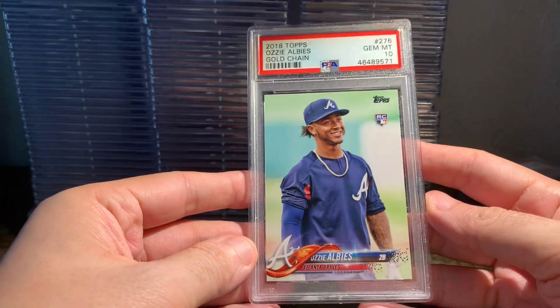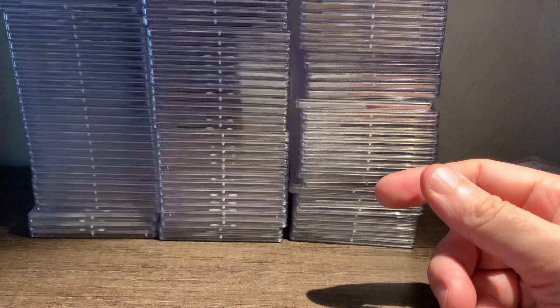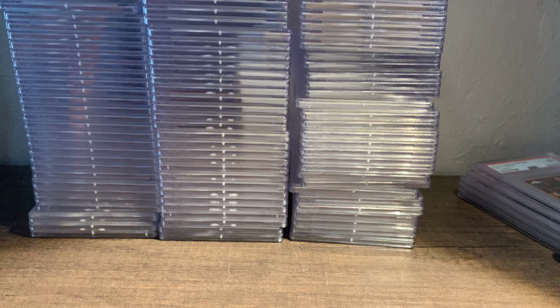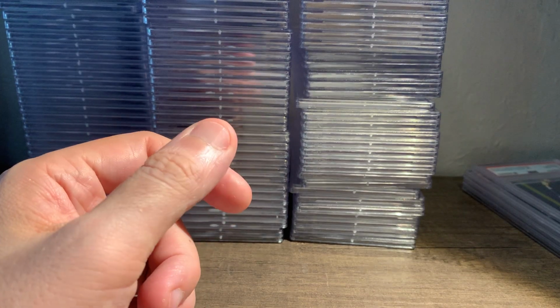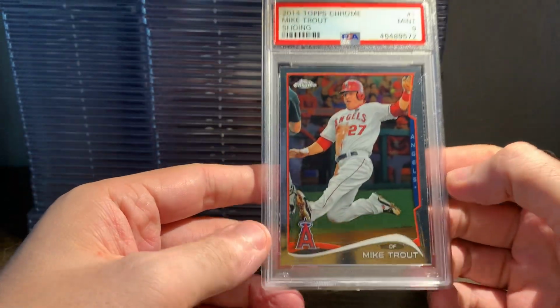Nice Albies short print. I knew that was a 10 when I sent that in. If I had to pick a card out of this submission that I just absolutely knew would be a 10, it was that Albies. That could be a BGS Pristine. Got a 9 on that Trout.